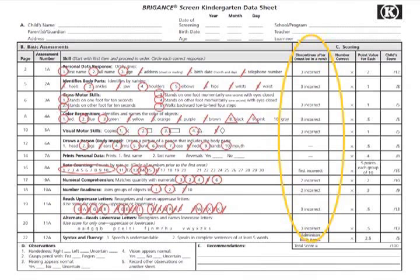As you screen a child, you will simply circle the item numbers of skills the child is able to perform correctly. You will put a small slash next to the item numbers they answered incorrectly or do not answer, as shown here. Notice the discontinue points immediately to the right of each skill section. These are the points at which particular skills are stopped, and you move to the next. For example, in personal data response, you would stop assessing that skill after the child misses 3 in a row.